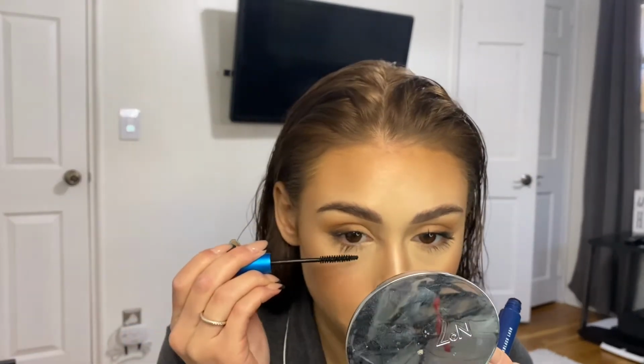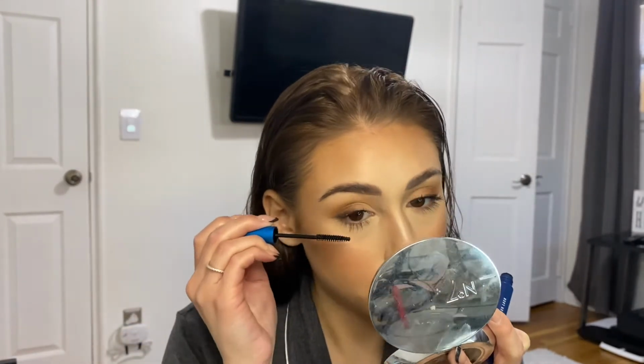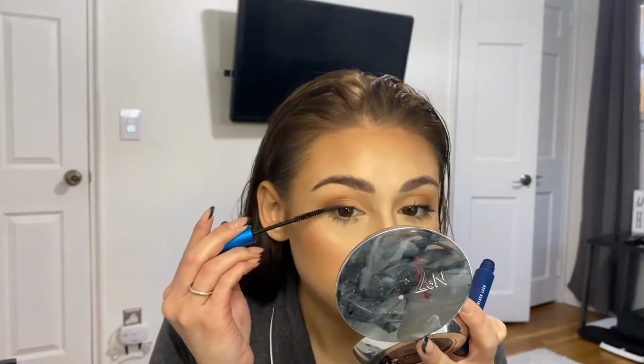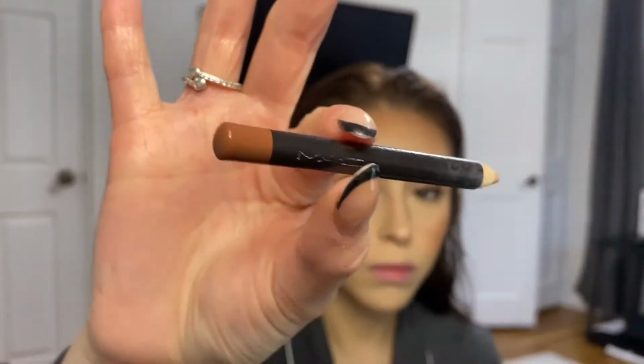For my lower lashes, I'm taking my Extended Play Giga Black Lash Mascara from MAC Cosmetics. This is the only mascara I use on my bottom lashes. I just never have a problem with it transferring onto my skin or anything like that. It's my personal favorite. We are almost done.